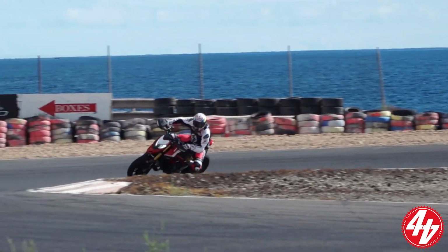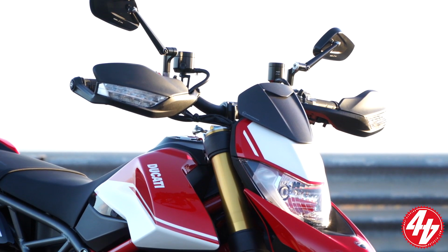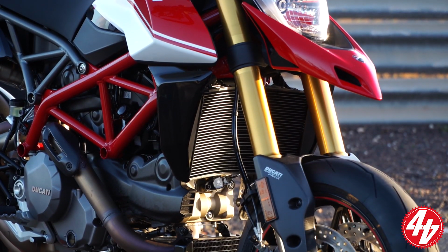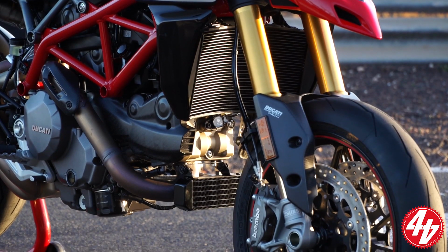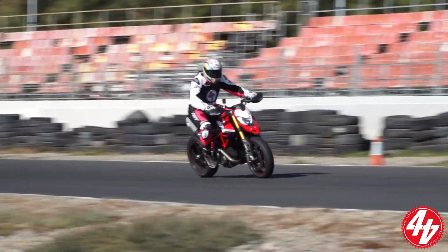You have no control. I mean, the electronics are brilliant, but you have no control without anti-wheelie on. It's as simple as that. You will end up in jail. There's more ground clearance on the SP than on the stocker because it's higher. There's more travel on the SP suspension. So yeah, it's been designed to go on track and for more performance. So it certainly is that.